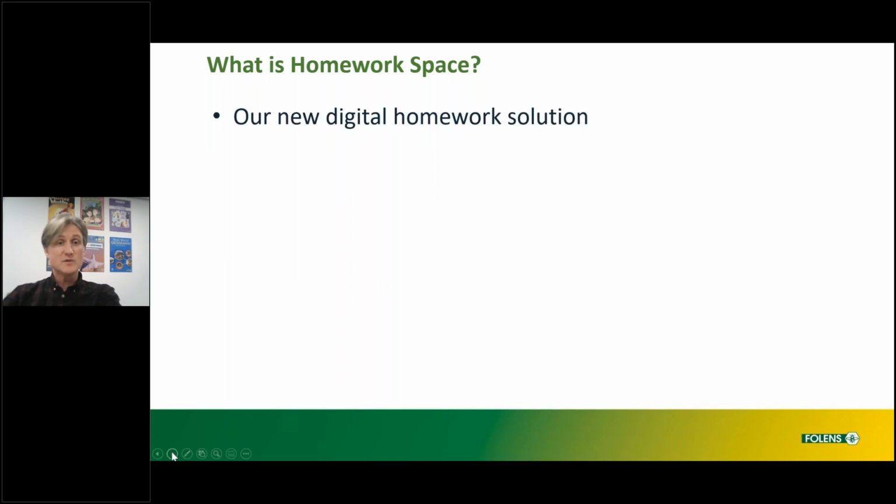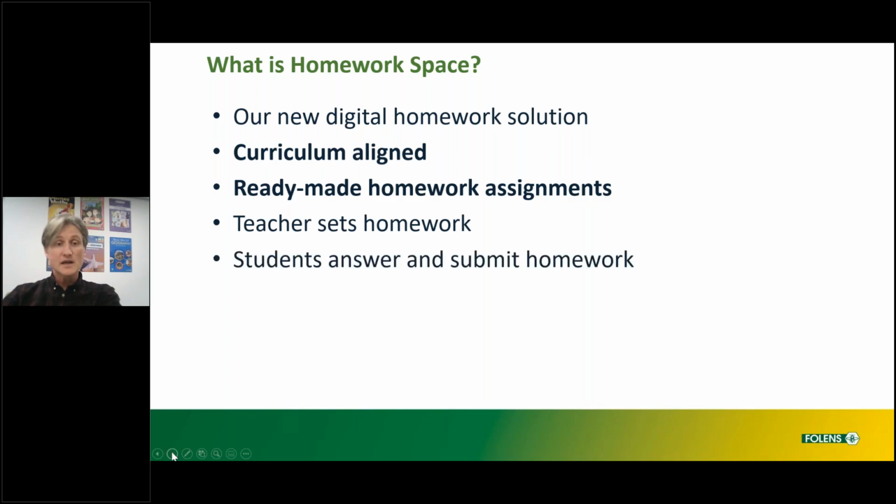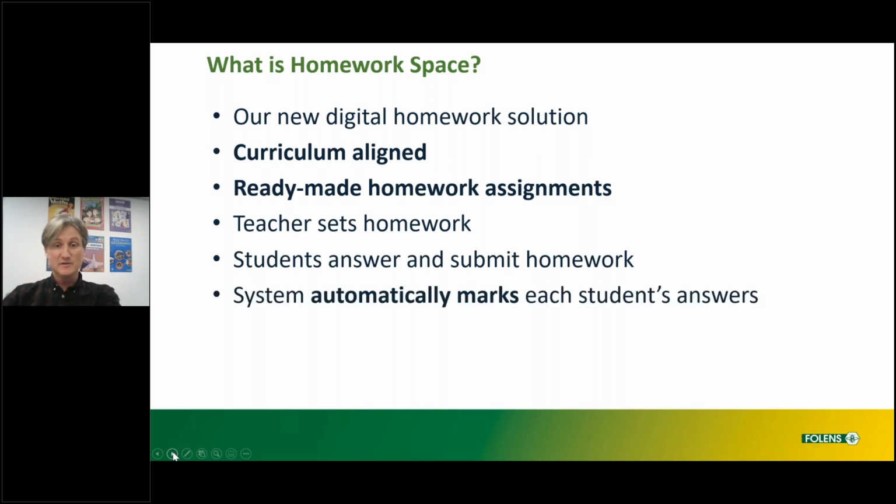So what is it? To begin with, it's our new digital homework solution, and it's curriculum aligned for junior cycle at the moment. It's made up of a bunch of ready-made homework assignments, which students can attempt and submit to their teacher. I'll go into a little more detail about the specifics, but the process for homework setting works quite simply. The teacher sets the homework, and then the students log in, answer the questions, and submit it when they're finished.